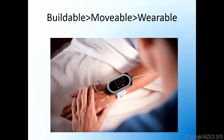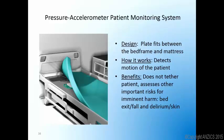I saw one in Amsterdam at the Society of Rapid Response Systems meeting earlier this year, where this piece here was basically a stick-on that went onto the chest, and there were no probes at all. It's just a stick-on on the chest. So this is moving fast, where we're getting to wearable. There's touchable technology. This is an accelerometer and pressurometer that goes underneath the bed mattress, and it can tell sleep cycle, turning, respiratory rate, and heart rate for a patient. There's been a large study by Zimlichman showing a decrease in RRT rate and improvement in all-cause hospital mortality using a system like this.